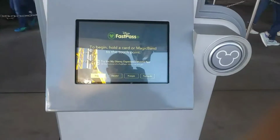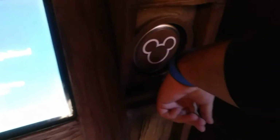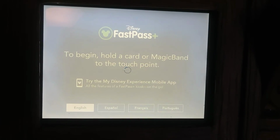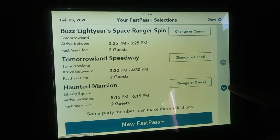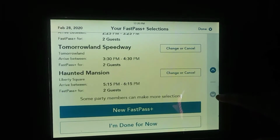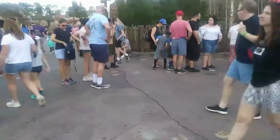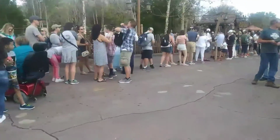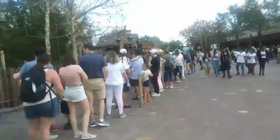You see there the Magic Band for your fast pass. Then these are kiosks around the park. I use my phone a lot of the times, but this does help you. It gives you an overview of your fast pass selections, or you can make more, or you can customize and see what's out there as far as fast pass selections if you're not happy with one of the 3 you made.